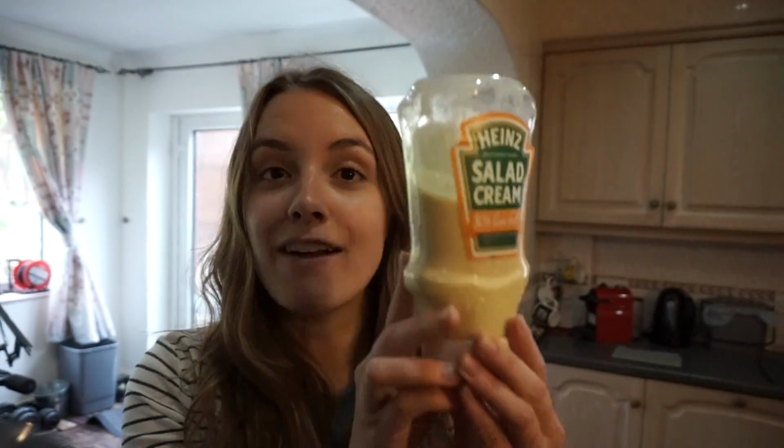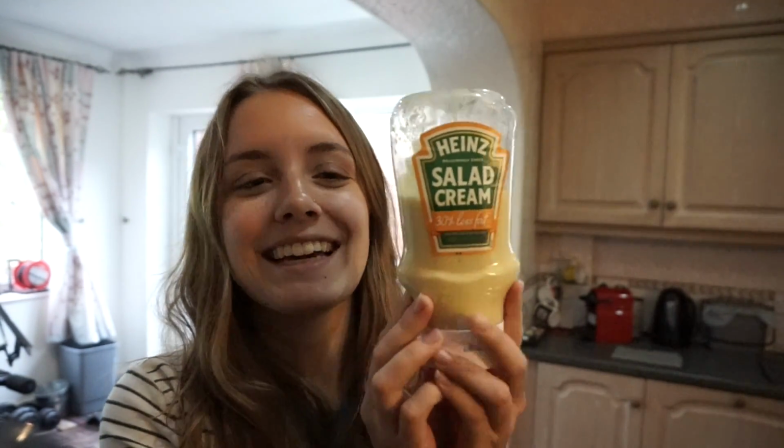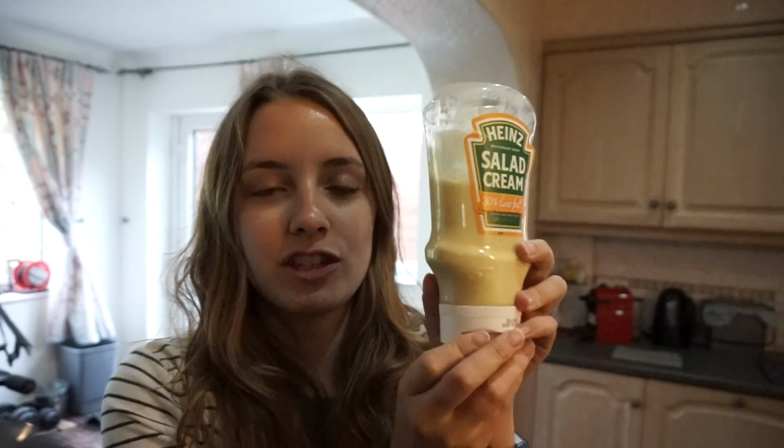So here we go. Have you ever wanted to have salad, but you just don't know what to put on it? Now you can have salad cream. It's literally like a squeeze bottle, like ketchup, and you just squeeze it on your salad. This one is 30% less fat, but it's really mayo-y, vinegary, like a mayo-y honey mustard in a squeeze bottle. It's actually pretty good.